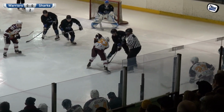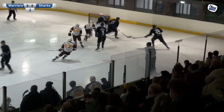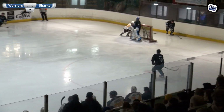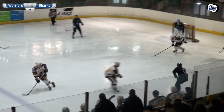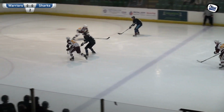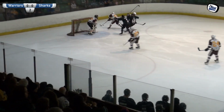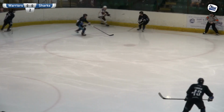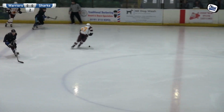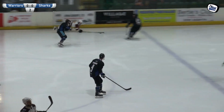Here we go. Warriors win it. Sharks have it though. Toner behind his net. Dumps it off to Danskin. Danskin plays it out. Direction of Lewis Young. He plays it across ice. That's a great pass. Now the Sharks get in the zone. Lockery's through the middle. Good defence there by the Warriors, who just intercepted the pass, just made a mess of it. But it's Ord now for the Warriors through the middle. It's a bit more like it.